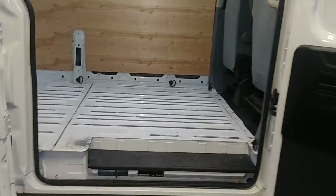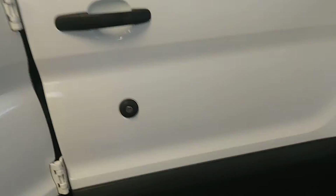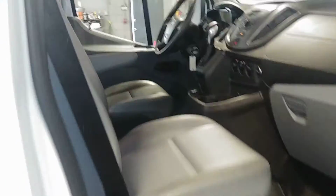And a couple of things, you can see them right there on the door. Doors do swing out all the way. Boom. And this is what your side cargo area looks like. Very nice. One door here. Another door here. Very nice. This door looks pretty good. Front passenger seat. No holes, no tears, no rips to that.